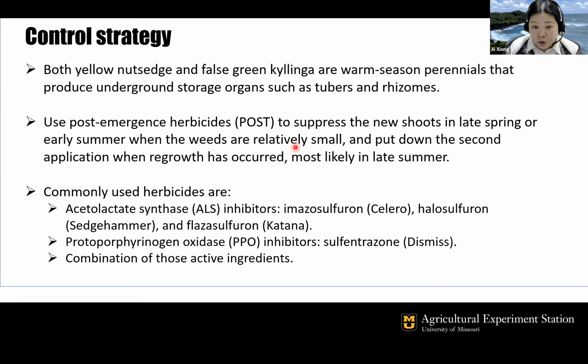Most strategies will tell you that the first application should be put down when they just start to emerge, when the plant is small, when they have not started putting out multiple shoots or tubers. This is the best time to put on treatment. And of course, for difficult-to-control weeds, we are unlikely to control them totally with just one application. So a second application is typically warranted, typically 4 to 6 weeks apart before you put down the second application.